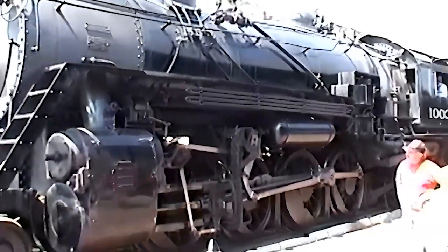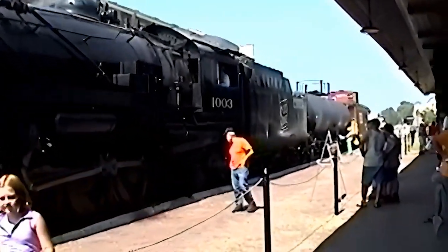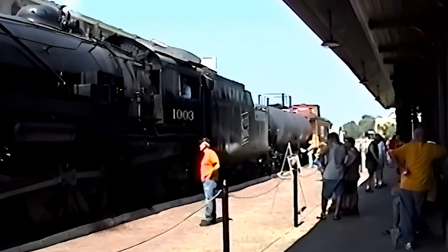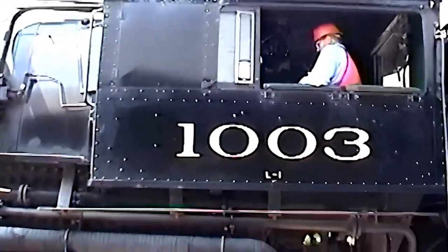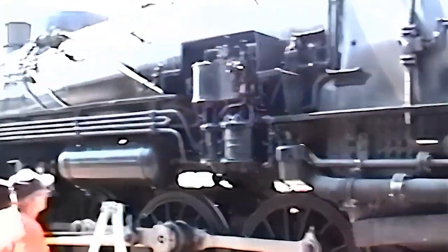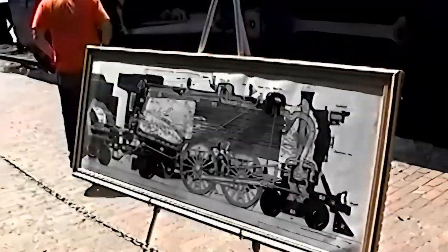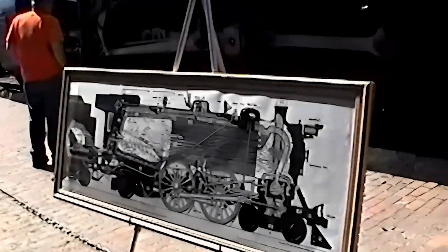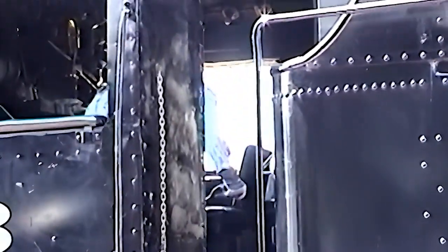Here we are at the Edgerton Town Fair in July 2005, and they have a steam locomotive this year. This is number 1003, formerly of the Soo Line, and this is Dad. There's your diagram. Keeping up the steam.